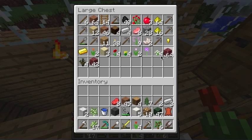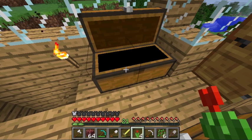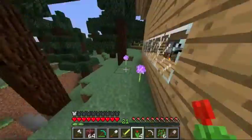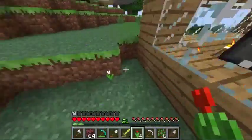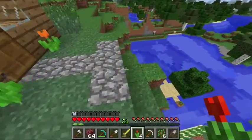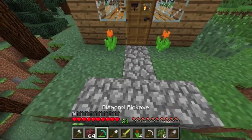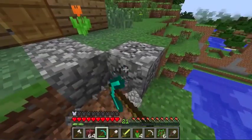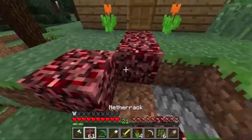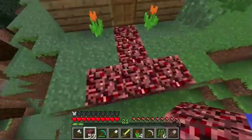Ooh, netherrack path? Yep, I'm feeling it. Bring the nether to the overworld. Take those. This is gonna be really cool. So I'm unique. I make things out of things that shouldn't be made, that things shouldn't be made out of. If you get what I'm saying.